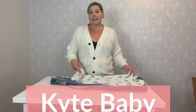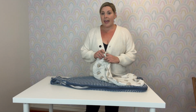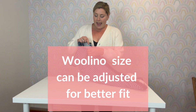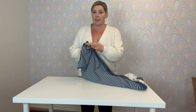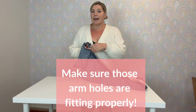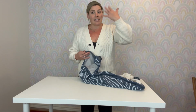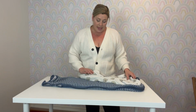The Kite one here comes in multiple different sizes as well, so you're able to get a more specific fitting one. Wolino has gotten around this, but they have the snaps on top. They also have, you would do up the zipper on the side, and you have snaps to make the hole on the arm smaller, because it is essential that the hole for the arm fits your baby, right? Otherwise, their arms are going to get caught. They can then slide down into the sleep sack, which is not safe. It's the equivalent of a blanket, not safe because it can get around their face. So this is where they have put that snap in place, and it's important that you use it.